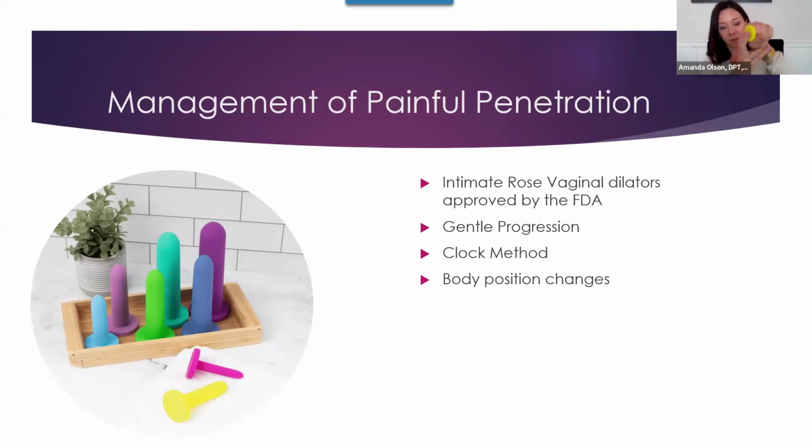But once they are able to fully insert the dilator, imagining a clock and the vaginal opening for the urethra is 12 and the perineal body is 6, they're going to gently glide down, hold for 30 seconds to a minute, release, go to 7, hold, release, go to 8, all the way around.